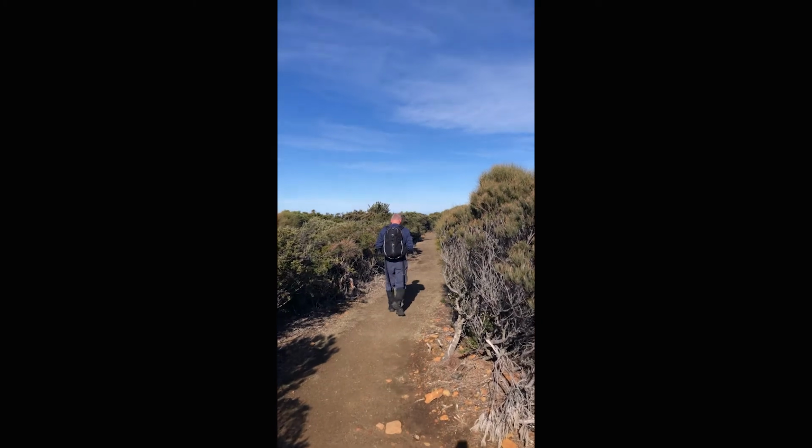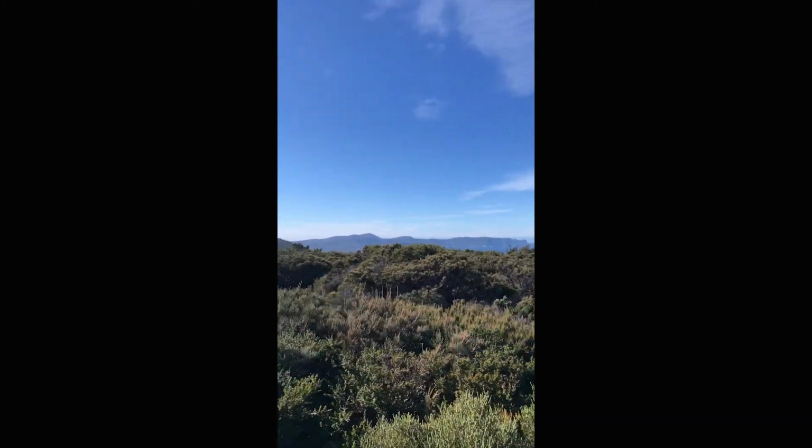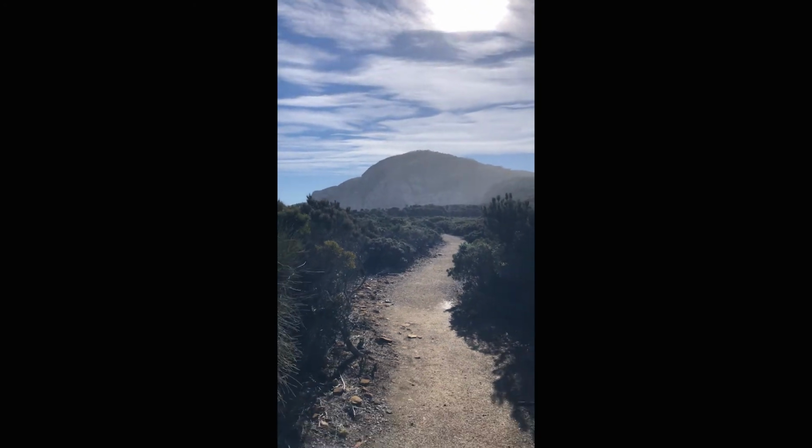Continuing on the track, we start heading downhill where we hit the lower plateau of Cape Raoul. As I say, the track has been recently refurbished, and for that reason, it's really easy to stay on track without you having to bash through what used to be scratchy bush. So it's very amazing. You can enjoy the walk really, really a lot.